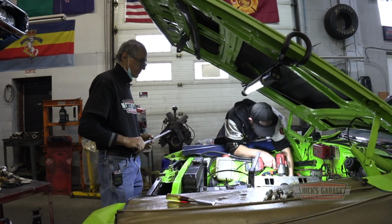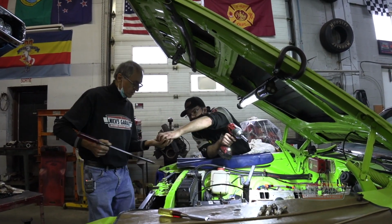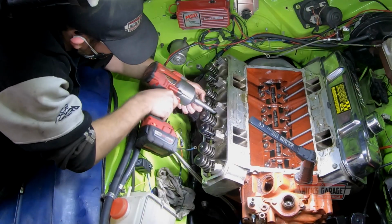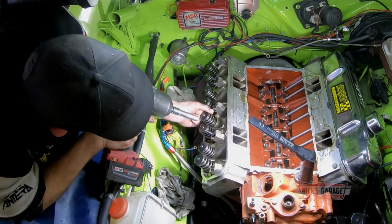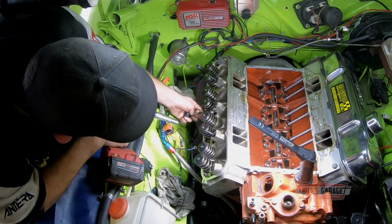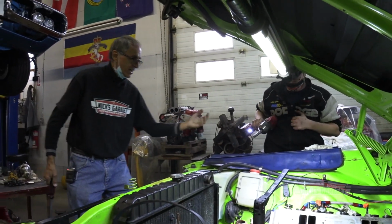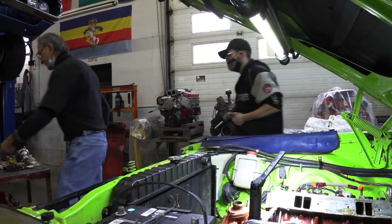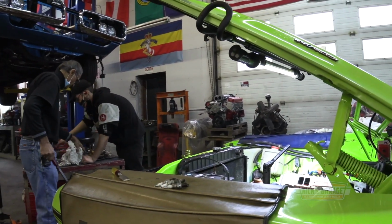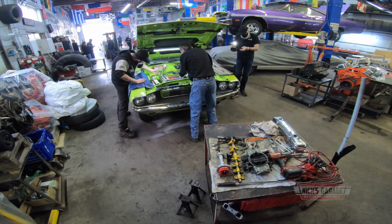Okay, here we go. Time to see what went wrong. Last bolt. All right. Everyone has a washer, right? Yeah. Put all the tools out here before you pull off the head. Let's make a space for the cylinder head. Okay, you ready? I'm ready. Here we go.